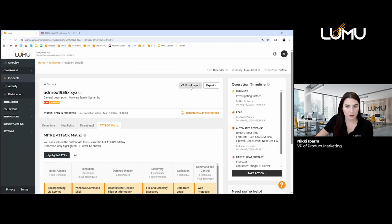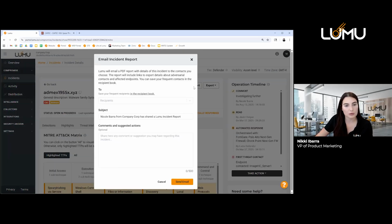The other thing about our incidents is that everything can be exported. So you have the ability to export this as a STIX report. You can also export the contacts, endpoints affected, just to have that for your records, if you need it. You can also email a report of this particular incident. Lumu has reporting as well outside of just the specific incidents. But if you want a report about this particular incident and the details of it, you can create that right here.